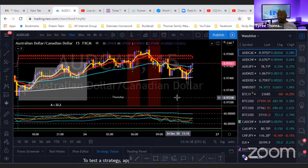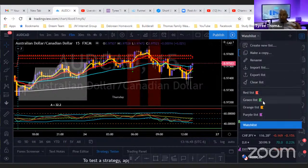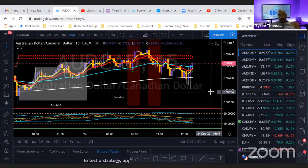There are three colors that go with this list: purple, orange, and green. The red is what I always trade regardless. The purple represents the pairs that qualify for Forex, the orange are the pairs that qualify for binary, and the green are the pairs that qualify for both binary and Forex. And there are three parts of the Delorean strategy that I use to create this list.